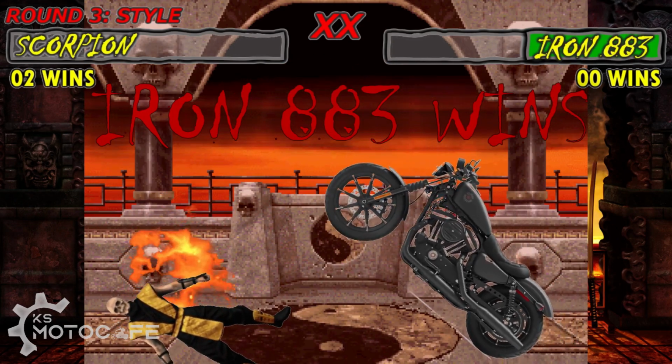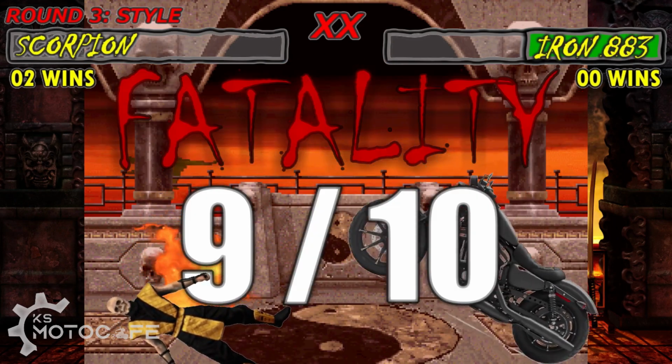Iron 883 wins. Fatality. Maybe a little biased here, but I really fell in love with the style of the bike and everything about the motorcycle. They stayed true to that time. Like I said, it is a time capsule back to the 70s and 80s that Harley-Davidson decided to keep and still generate business out of, because it sells fast.